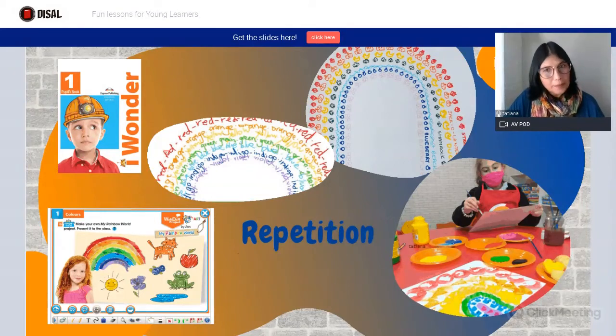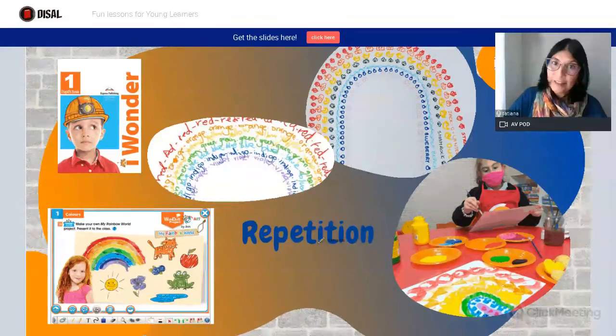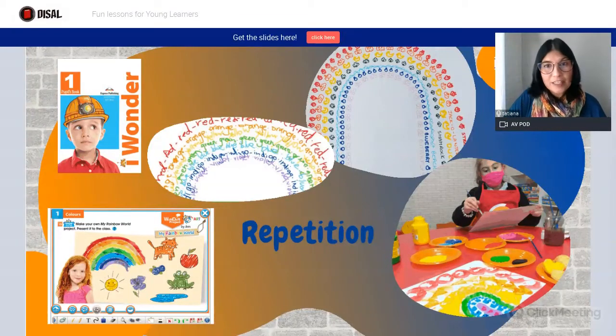Repetition is very important when teaching young learners, okay? But how can we make repetition fun? We have to change this repetition, okay? It's a repetition, but not a repetition, as you can guess what I'm talking about, okay?